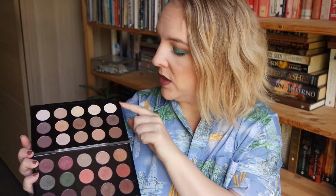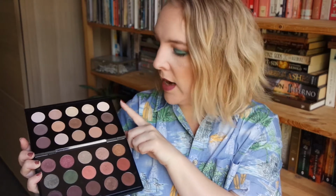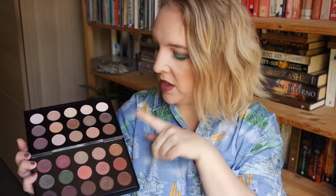But this is my MAC palette, and I just collected these over the years, and this is what it looks like. I've got all of my neutral shades at the top here. I've got some brow bone shades, some inner corner highlights that I love. All of my medium shimmers are here, so if I want to do a one eyeshadow look, I can get that out of it.